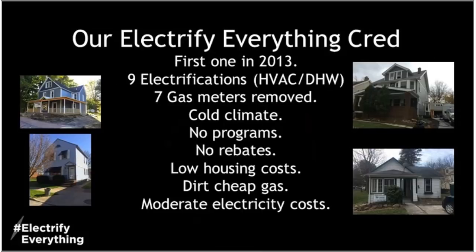So to give a little bit of cred on Electrify Everything, we removed our first gas meter in 2013. This is really kind of funny to me because my partner and I have followed Amory Lovins and the Rocky Mountain Institute for years, and they're just putting out papers, which we'll be talking about in a minute, about electrification, and they're modeling electrification, and we pulled our first meter 5 years ago. So we are actually ahead of Rocky Mountain Institute, which is kind of wild. Never thought I'd be here. We have done 9 electrifications to this point. 8 of them were existing homes, 1 new one, and I define it as HVAC and domestic hot water, which you'll see why in a minute.